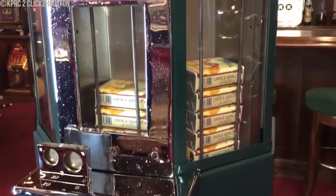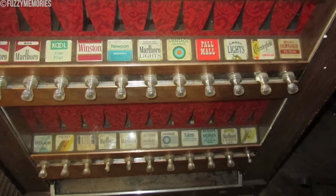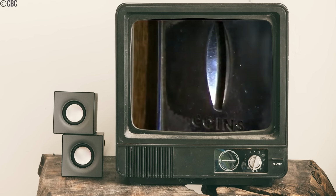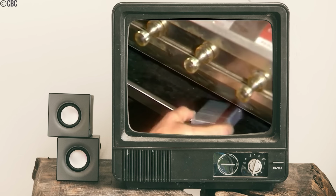Buying cigarettes from a vending machine on the street corner. Sounds weird. Well, back then it wasn't. Some vending companies can't even switch to the new dollar coin because the changeover won't pay for itself. But there's always adaptability in the North American business world.